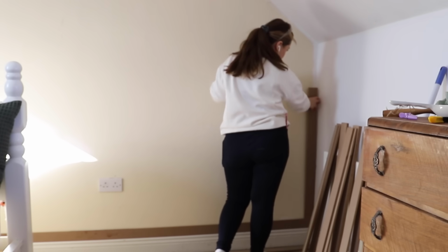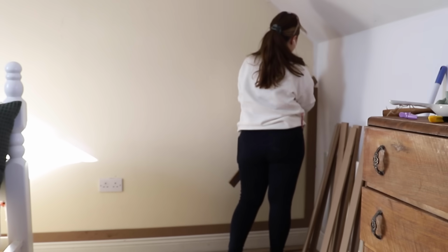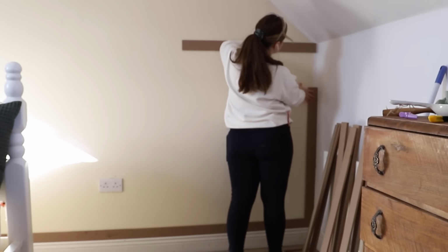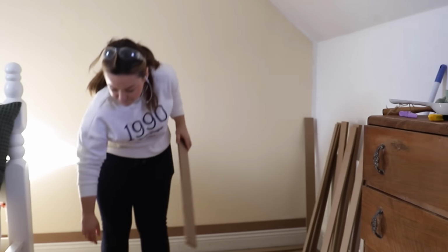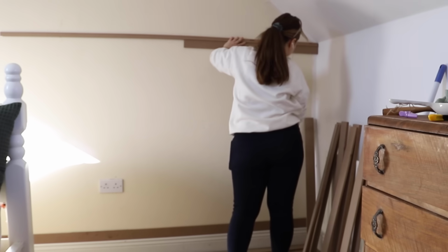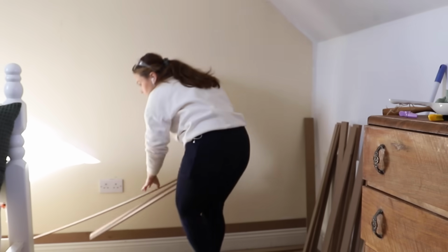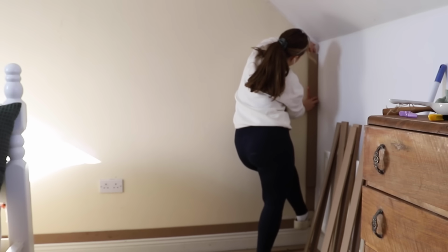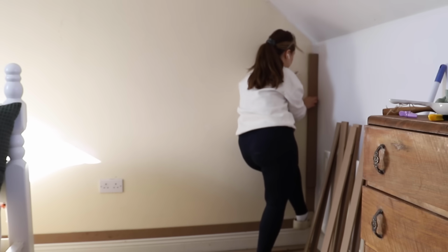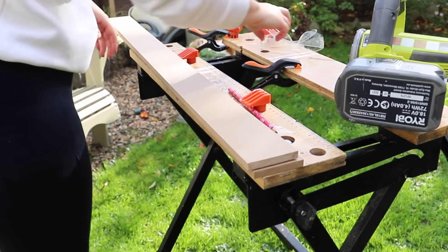A couple of videos back, I was doing a very similar panelling project and I was using the exact same kit, and just like in that video, I am going to customise the kit because, as you can see, I want to go as high as the angle in this bedroom. So as you can see, this is like a bungalow cottage, slanted wall bedroom, and the panelling kit was coming up a bit too short for my liking.